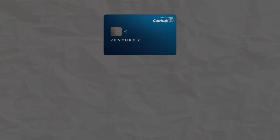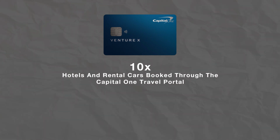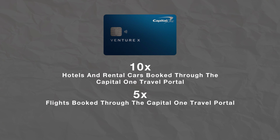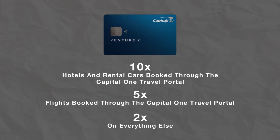Now on this card, like all other travel credit cards, you will also earn additional points by spending on your card. In terms of multipliers, you're going to earn 10 points per dollar on hotels and rental cars booked through the Capital One Travel Portal, 5x back on flights booked through the Capital One Travel Portal, and 2x back on everything else. Having 2x back on everything makes this a very powerful card on its own.